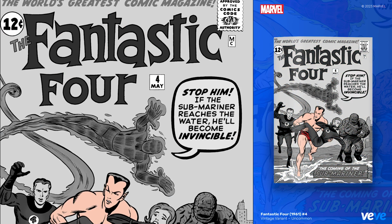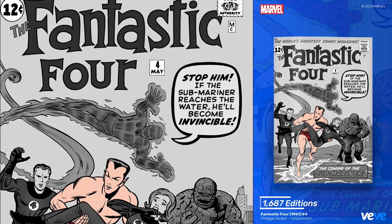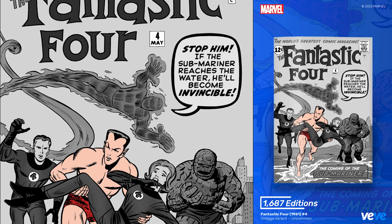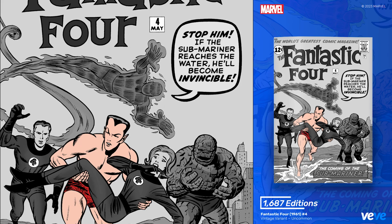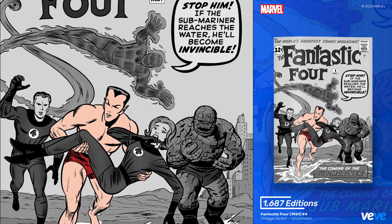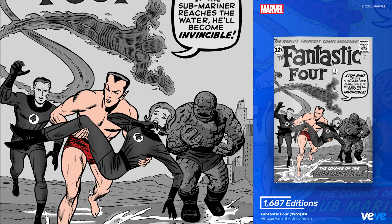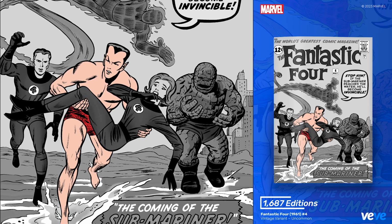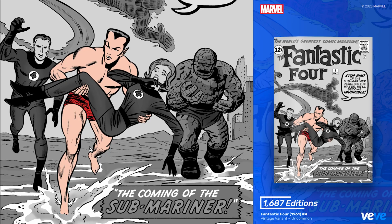Next, the uncommon vintage variant is minting 1,687 editions. Namor gets a strong color selection on this cover, and that makes sense given this comic ushers him into the Silver Age. Namor's character design and build evolved over time, but we get to enjoy his cleanly shaven face and trademark haircut, thanks to the Human Torch, who gave Namor a flaming close shave in this comic.